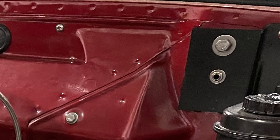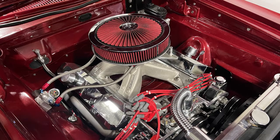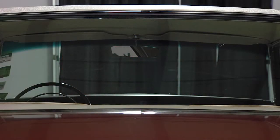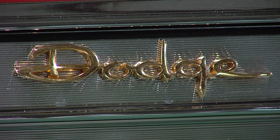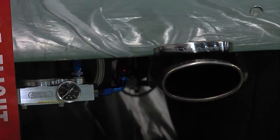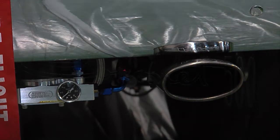On the firewall, there's a phono plug. I have that wired into the starter so I can crank the engine around and adjust the valves. I don't have to get in, turn the key or anything. I can plug my timing light into it. I have power from my timing light. Just things insomnia makes you think of laying in bed. So there's a lot of little things that I do.